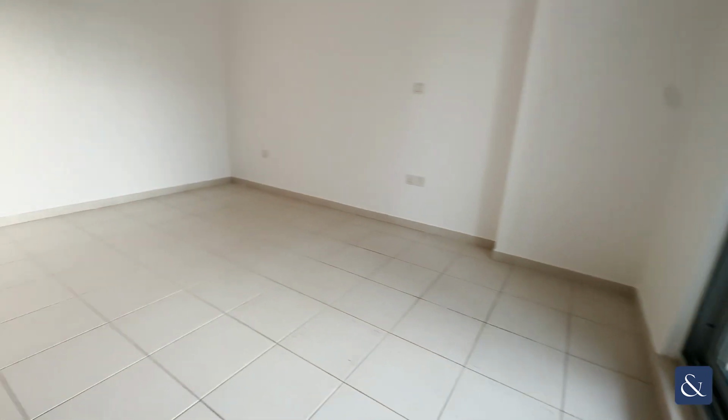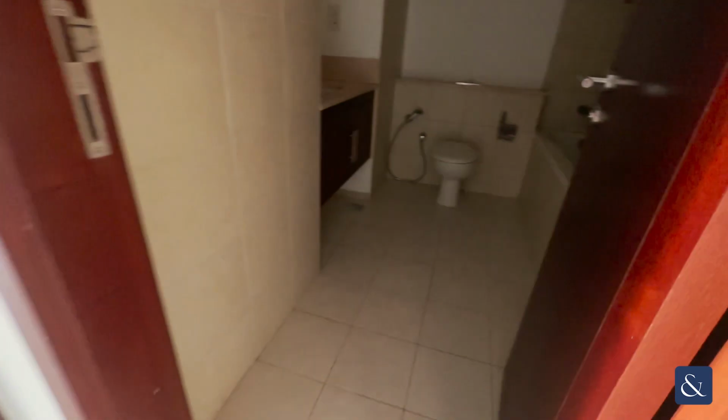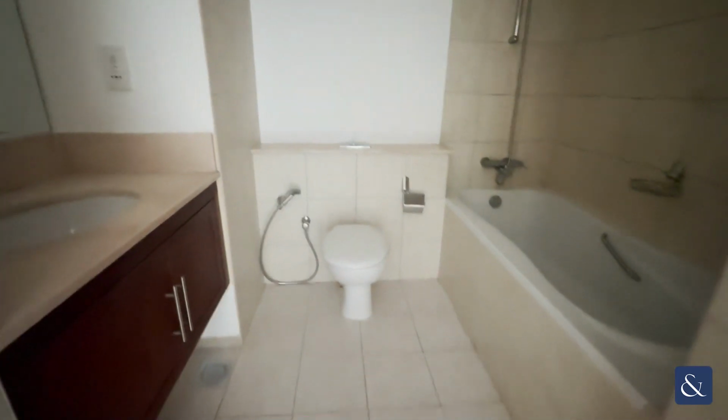Back inside we have the bedroom, which is a very nice size with fitted wardrobes. And then the ensuite with bath and shower over.